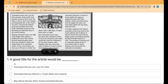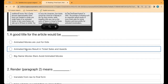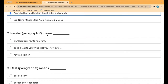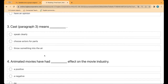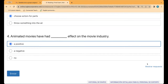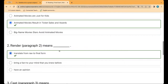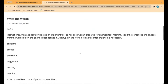Okay. After you read, what do you think is a good title for this article? The second. Animated movie results in ticket sales and awards. Okay, great. Number two. Render in paragraph two means translate from raw to final form. Okay. And three, cast means disaster for parts. Okay. And the last one, animated movies have had a positive. Very good. So we can check those. In order to get 100, those should be your answers, exactly like we said. Very good.